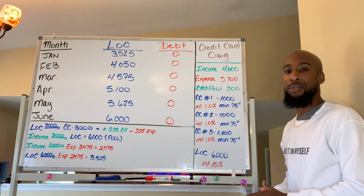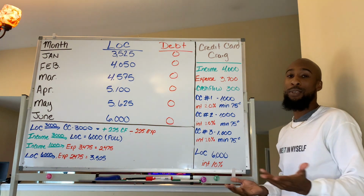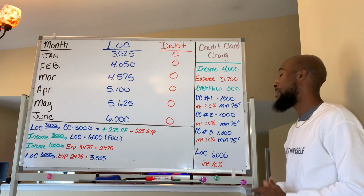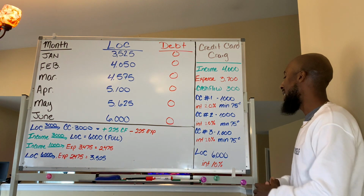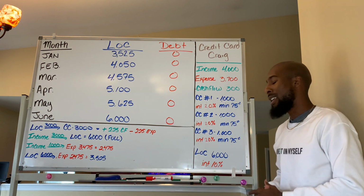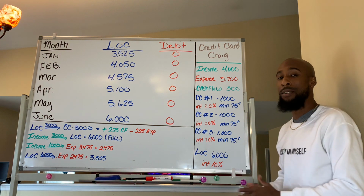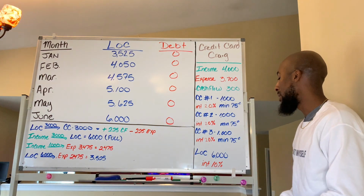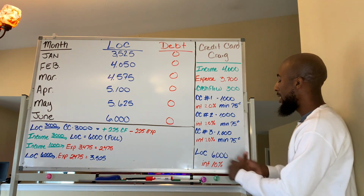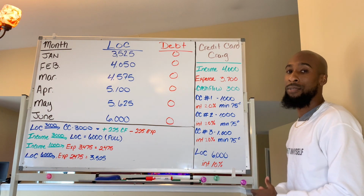Now, Credit Card Craig's credit cards, all of them are gonna be the same. We're gonna have a simple example here. Credit card 1 is going to be $1,000. We're going to say 20% interest, and the minimum on that credit card is $75 per month that he needs to pay. Credit card 2 is the same thing, $1,000, 20% interest, and the minimum is $75. And credit card 3, again, same thing, $1,000, 20% interest, minimum $75 he has to pay per month. Now, Credit Card Craig went to the bank and now he has a line of credit of $6,000. We're gonna say the interest rate is gonna be 10% for that personal line of credit.